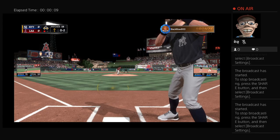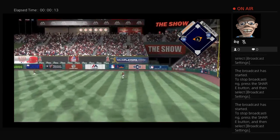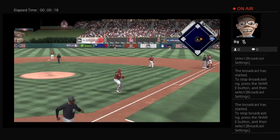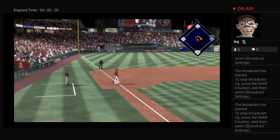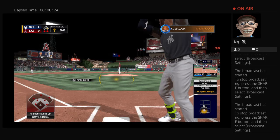Here's another 0-2. Pulls this one into the air out into right field. Marsh has it in his tracks, makes the play, and there are 2 gone now. And the run will score as the Yankees grab the early 1-0 lead. And that'll bring in the middle infielder Ketel Marte. He brings a rather ugly .230s batting average into this one.